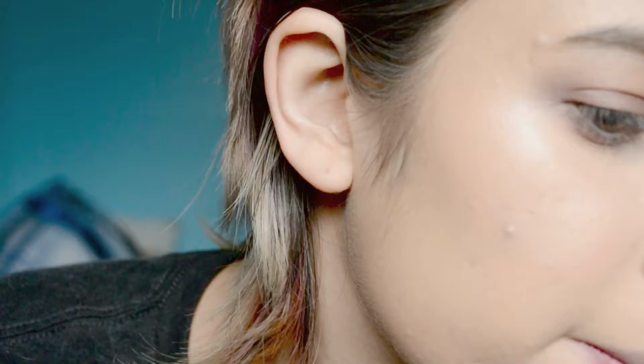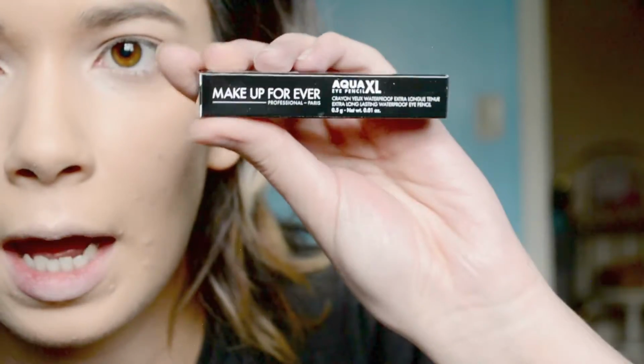So I'm going to use, where'd it go? I have a teeny tiny Makeup Forever Aqua XL pencil. This one is in M10, the black shade. I'm so picky about what goes in my waterline, and I'll love something for a while, and then I just don't love it anymore. So let's see how I feel about this.